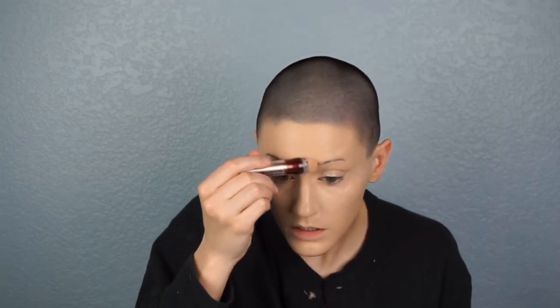I will have everything listed in the bottom bar below as well if you have any questions about what exactly I'm using. So I'm just going to put this in my highlighting areas, in between my eyebrows, a little bit on my chin, going along the sides of my face, just to accentuate that. And then I'm going to go ahead and blend that in with a damp beauty blender.